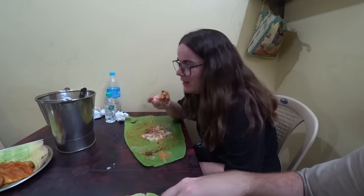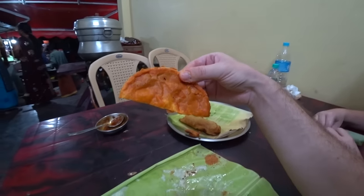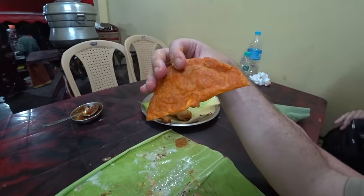I really enjoyed that. That second dosa, that onion dosa, was really good. I haven't had anything that's compared to that, I think, to be honest, dosa wise. Really good. Let's just try that random snack for you. That fried miscellaneous madness.